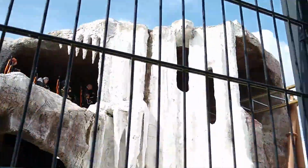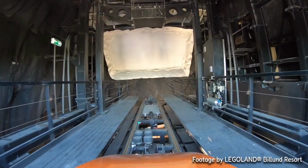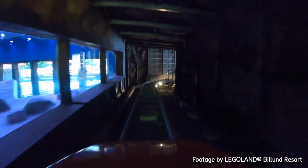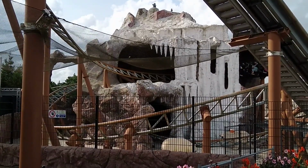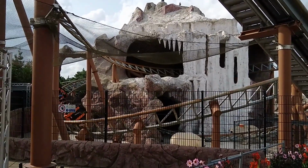It also has some great theming outside. It does lack it inside unfortunately, apart from these fucking cute penguins. But man, is this just a very good overall package. It is a shorter ride, but it packs a punch.